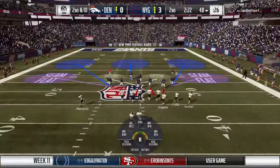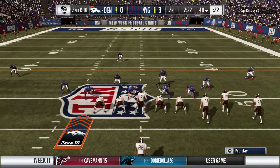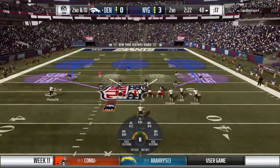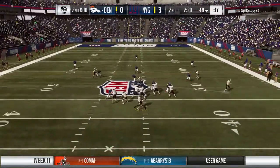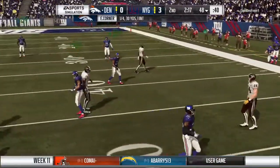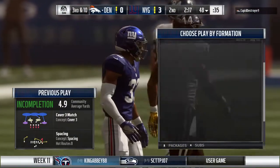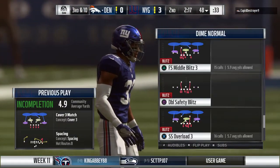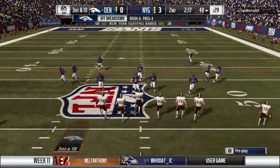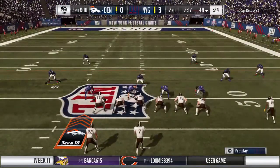So now 2nd and 10 after the incompletion on first down. Back to throw here. His throw incomplete. This defense has been very disruptive early on as they force another one to go awry. Seems to be the front and the back end. Pass rush, they've been able to get home, and they're taking the ball away in coverage as well. I love how you put it together. The front and back working in sync, only way to play good defense.